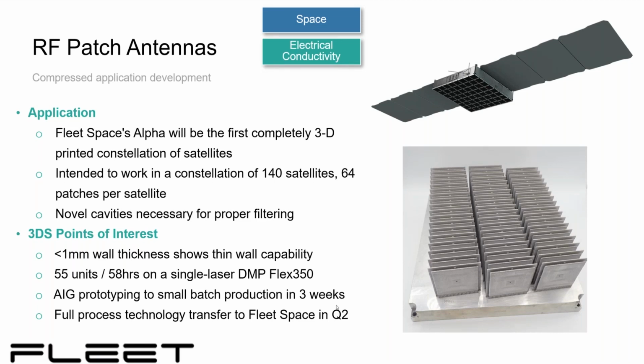So that's several hundred patches, and normally building these kinds of patches would require 10 to 20 manufacturing operations, and your lead time would be minimum 12 months, where in this case, using laser powder bed fusion and A6061 RAM2 in particular, we were able to go from prototyping all the way through small batch production in a matter of 3 weeks, wherein we helped with some of the design. We had to do some laser parameter iteration, and now we're actually moving to a full technology transfer to Fleet Space, who will be onboarding one of our Flux 350s to bring that production in-house.